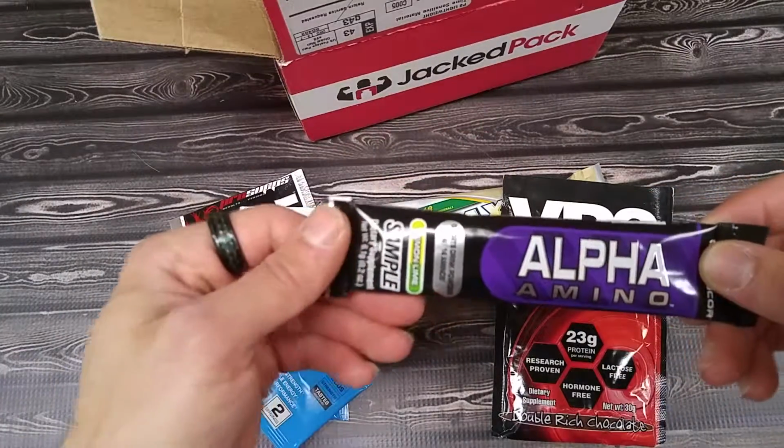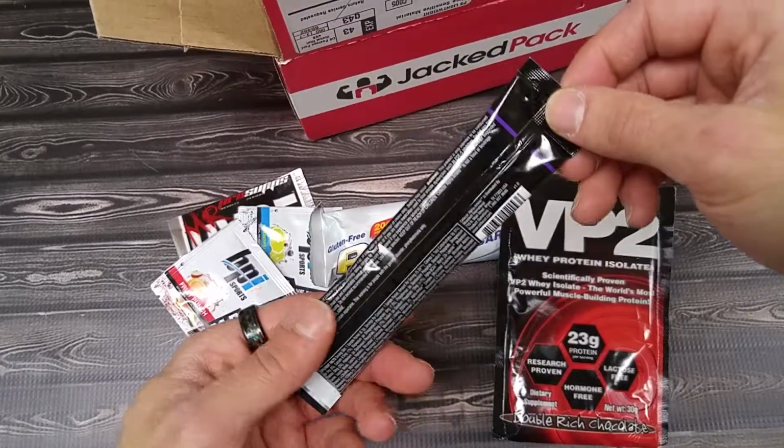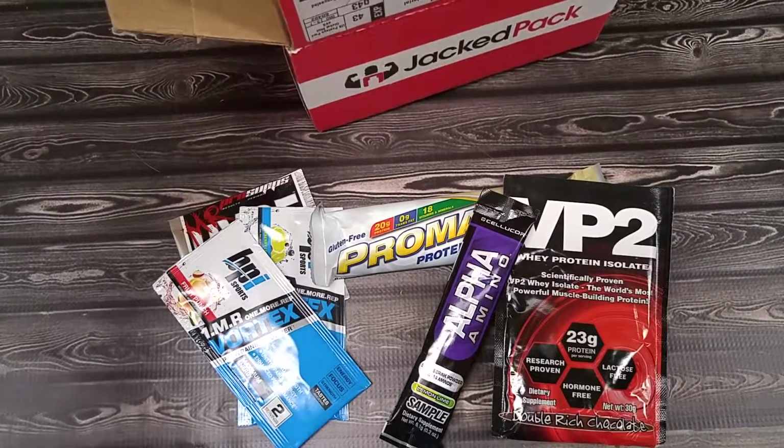And then we also have Alpha Amino. It's a sports drink powder. This is just dietary supplements. It could be used for a pre-workout, during workout, or post-workout, just as replenishing fuel.